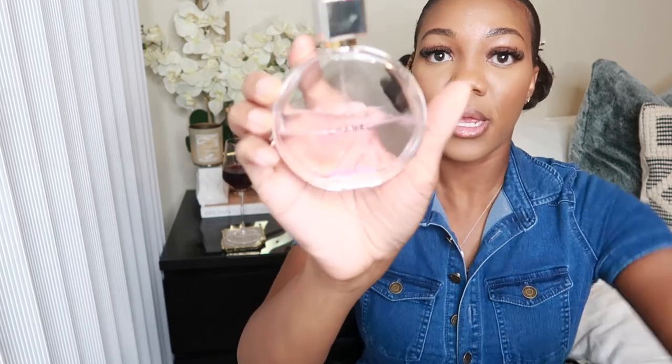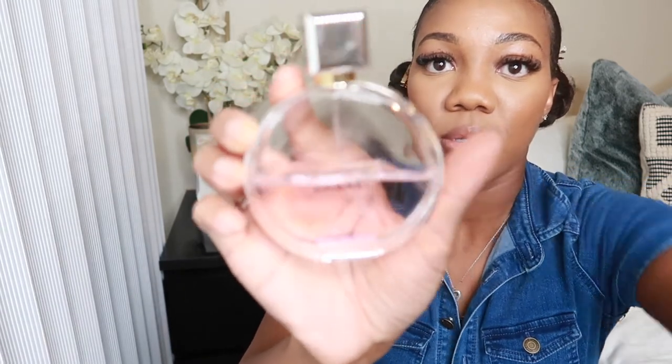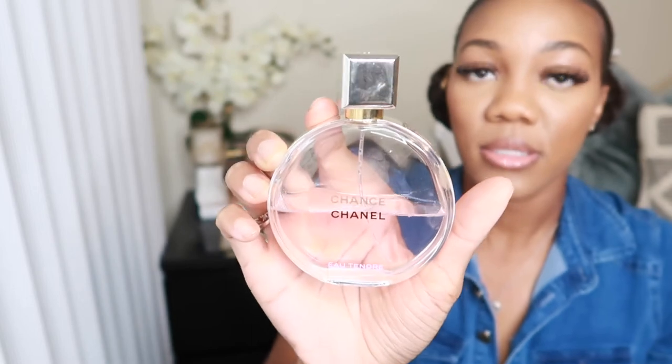It lasts so freaking long, and look how much I've used up. Hold on, let me show you guys. Let me focus. Okay, yeah. Look how much I've used up. When I first got this, you guys, I would literally just go into my little perfume closet. Well, not my perfume. I wish. Lord, you know my heart.